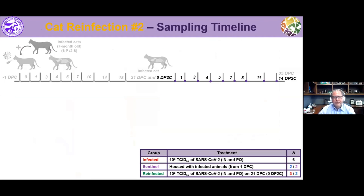The second reinfection experiment was a little different, and it's described here. We reinfected 5 cats, 3 primary infected, 2 sentinels. Sentinel is more natural infection. And then we added 2 sentinel cats, naive cats, 1 day post-reinfection into the room to see whether shedding of these reinfected animals can lead to reinfection of naive cats. And as you know, they're highly sensitive to transmission, so cats transmit very well.